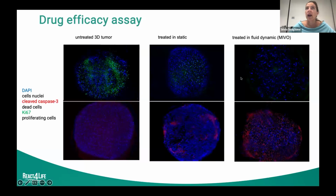Interestingly, the same tumor model cultured and treated in the organ-on-chip MIVO displayed after the treatment very few proliferating cells and many dead cells, homogeneously dispersed in the overall matrix. So the hypothesis behind this strong difference between static and dynamic condition was a difference in terms of diffusion of the drug. Our hypothesis is that in static condition, the drug is able to reach the tumor matrix, kill the external cells, and then these dead cells generate, together with the matrix itself, a sort of barrier to the continuous diffusion of the drug into the tumor.